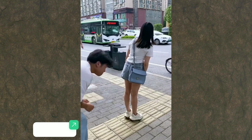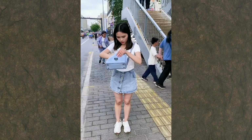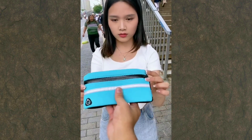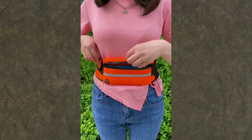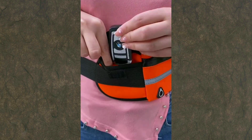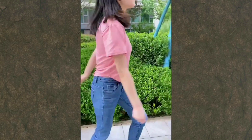The slim running waist belt is the perfect companion for joggers, hikers, and travelers who want to carry essentials hands-free. Made from lightweight, breathable, and stretchable fabric, it comfortably fits around your waist without bouncing. Its slim design conceals your phone, keys, cards, and cash securely with a zipper closure. Water-resistant and adjustable, this belt ensures a snug fit and keeps your valuables safe during any activity or workout.